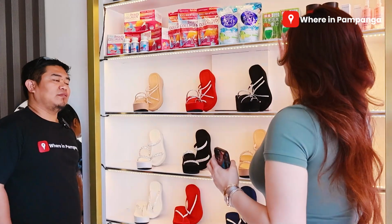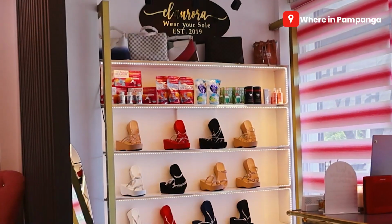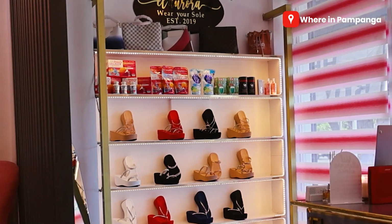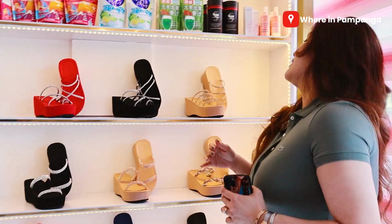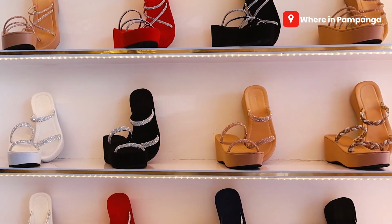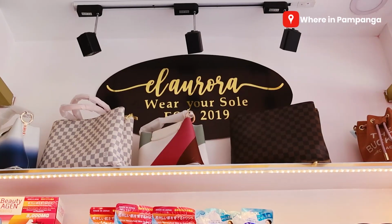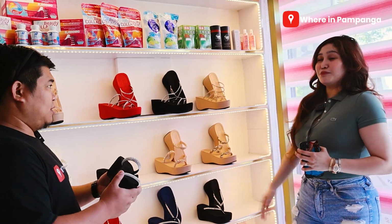This is our own product, own production, own design. It's Aurora wedges. And then, most of the designs are limited editions. Size 5 to 9. Pwede po silang mag-order through online. We also have a page, Aurora Wear Your Soul. Wear Your Soul, yes, okay. And then pwede rin silang pumunta dito.